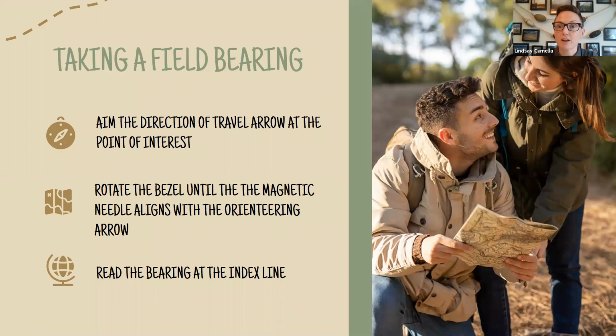So taking a field bearing is something else that you can do. And generally what this is trying to figure out is what direction something is in relation to you. So something else to know about bearings, they are always relative, okay? From Portland, Mount Hood is roughly southeast. From John Day, from Prineville out in that part of the state, Mount Hood is going to be roughly southwest, okay? So bearings are always relative. So when you're taking a field bearing, you are saying, what direction is that thing in relation to where I am right now, okay?